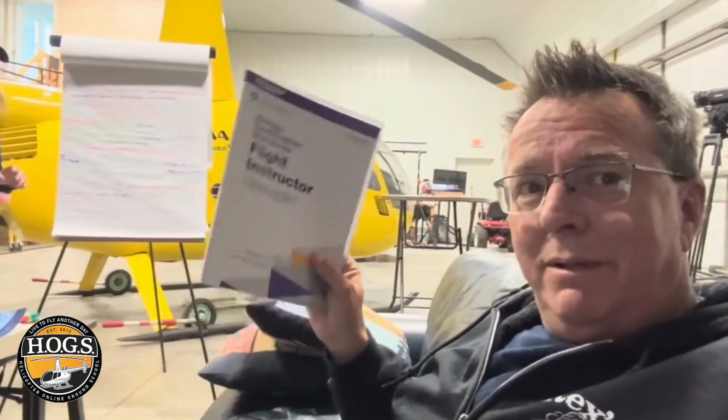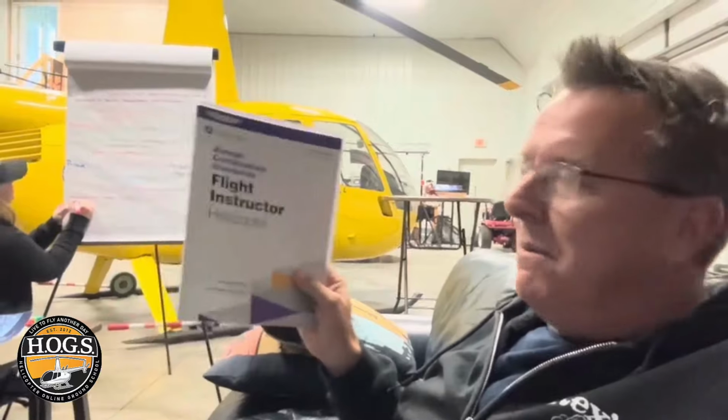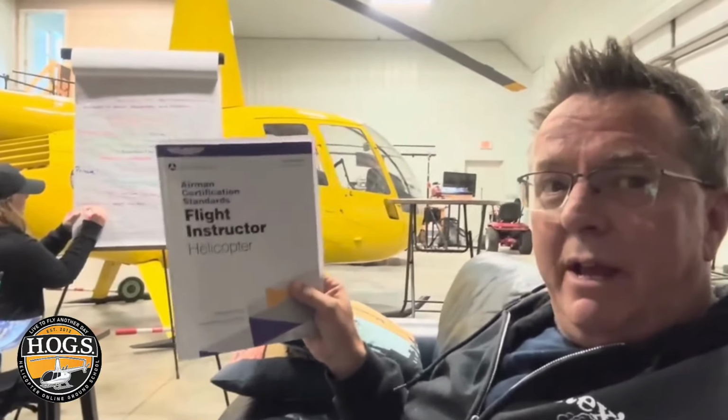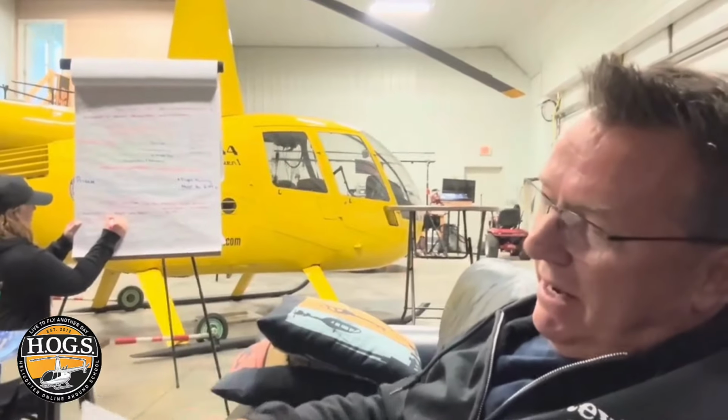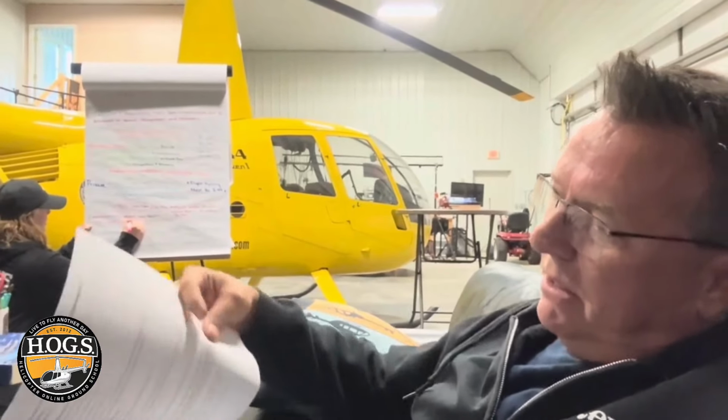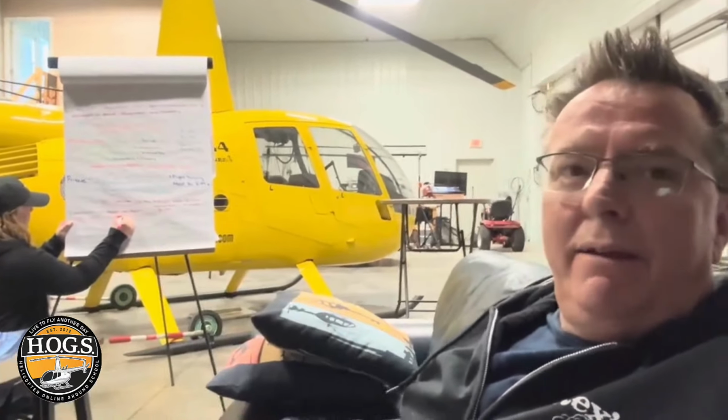I grabbed his ACS that he probably should have taken back home with him for the weekend. But we went through this today, and we went through the most important page. And I've been harping on this for years, and I'm going to harp on it again.